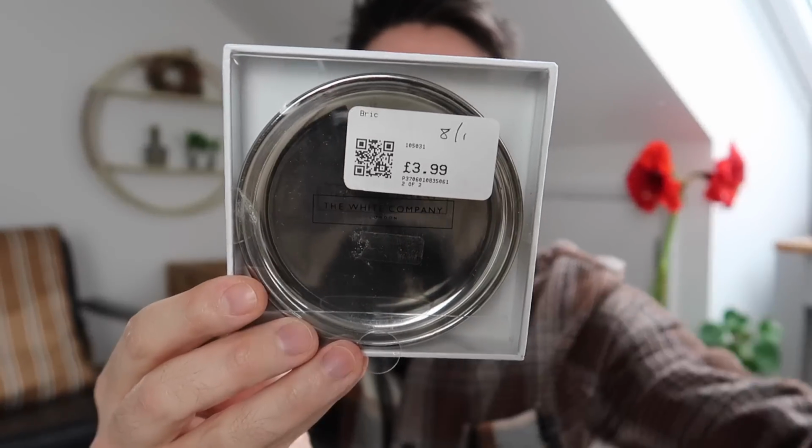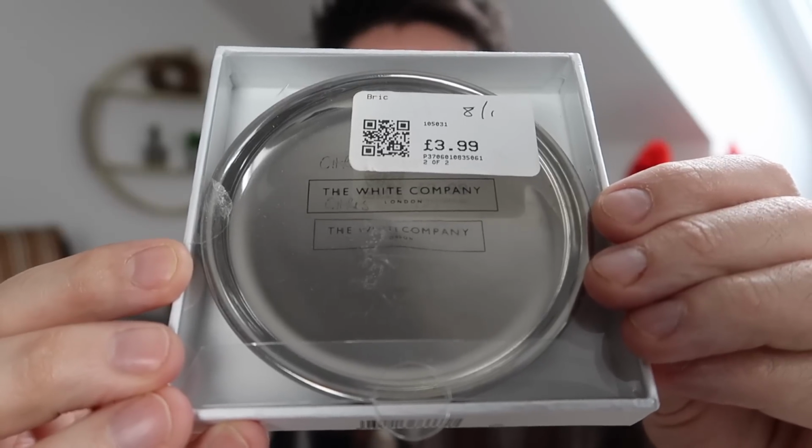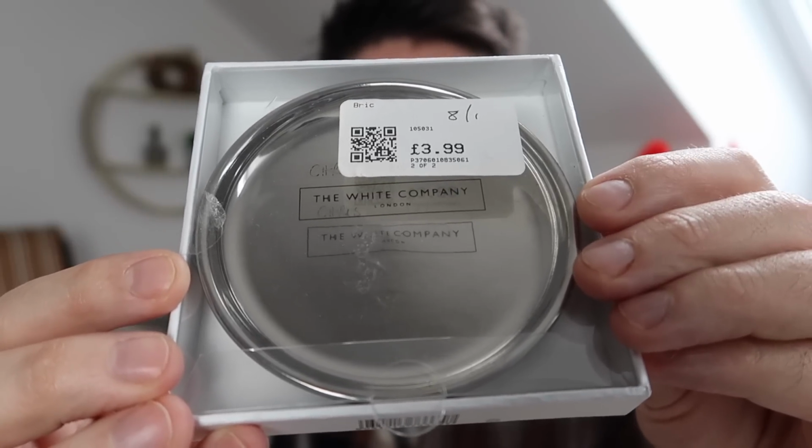And then one more thing from the charity shops to show you, and it is another White Company item. I found this in the British Heart Foundation, and this was £3.99, and it's a little diffuser plate, perfect for use with our fragrance diffusers for the stylish finishing touch. And it can also be used with candles as well. Sometimes with diffusers they can drip a little bit and you might get some oil on your surface, which we don't want. This is perfect for using with those. So you just pop it underneath, but as I say, you can also use this with a candle too. It'll just sit underneath and become either a candle plate or a diffuser plate.